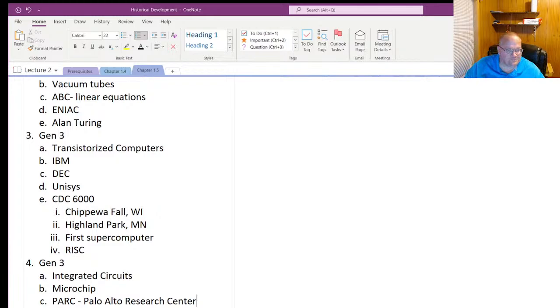So Palo Alto Research Center, it's actually owned by Xerox. Almost all of the innovations that we have in computers, even today, were started there.